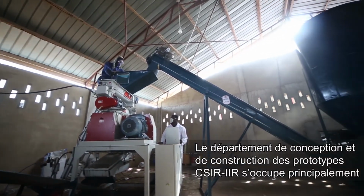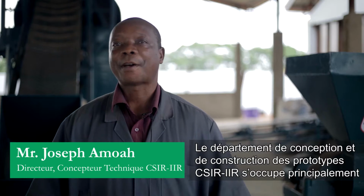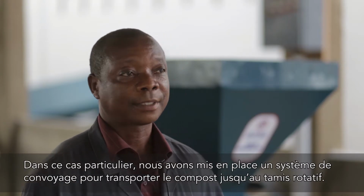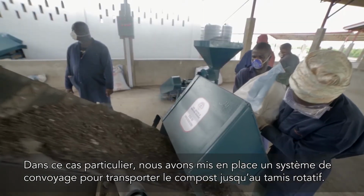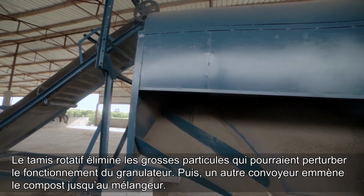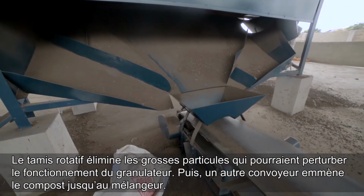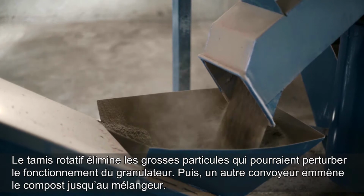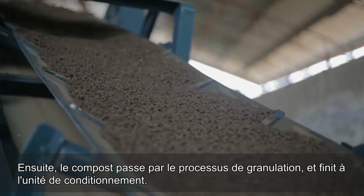The Engineering, Design and Prototyping Division of CSIR Institute of Industrial Research is basically involved in the design and fabrication of agro-industrial machinery. For this particular setup, we put together conveyor systems to convey materials that are ready for sieving into a rotary sieve. The rotary sieve takes out the bigger lumps that cannot go into the pelletizer, and then a conveyor takes it into a mixer. Afterwards, it goes through the process of pelletization and then to the bagging unit.